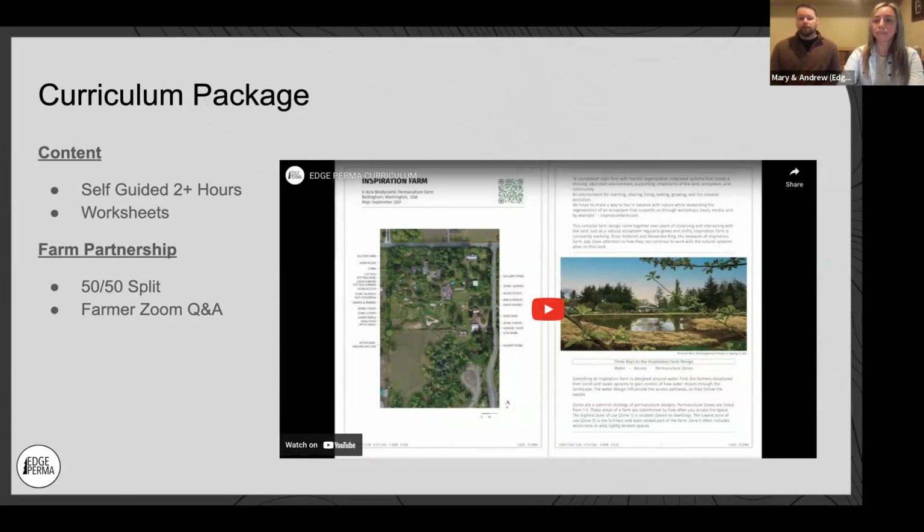This site, Inspiration Farm, is a research site. So if we can generate income for them, that gives them more freedom to focus on the farm and innovating and learning new things to share with us. And our goal here is to come back over and over again and document the site as it evolves. Most of what you're seeing here was taken in 2021, 2022, but we want to go back year after year and show the growth of the food forest systems and how everything's evolving over time.